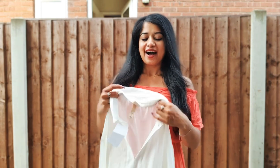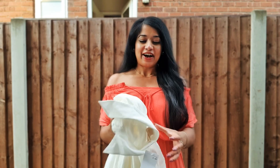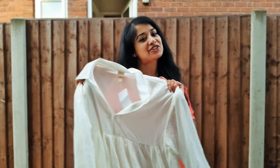I styled all the dresses up with a few different summer hats, like straw hats and straw bags. I just absolutely love that look of white dresses and tan shoes and a straw hat and a bag. Oh, absolutely beautiful. So yeah, I hope you guys like the little lookbook section of this dress.